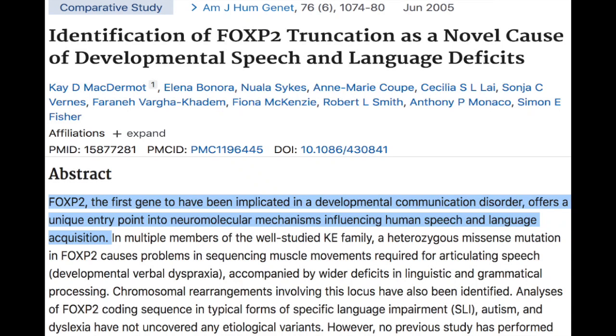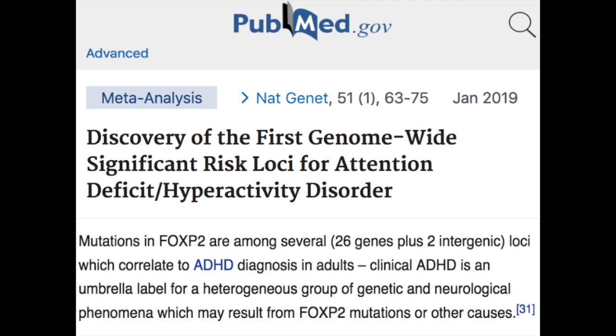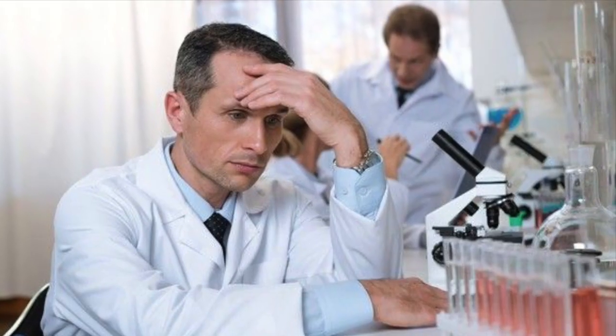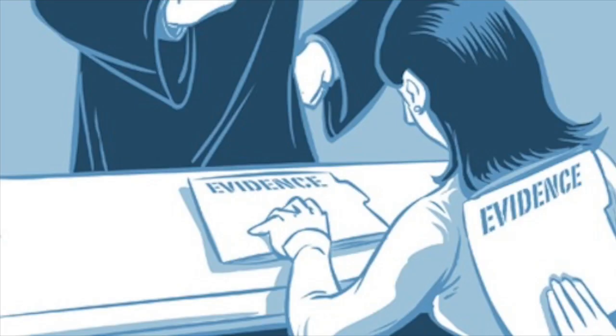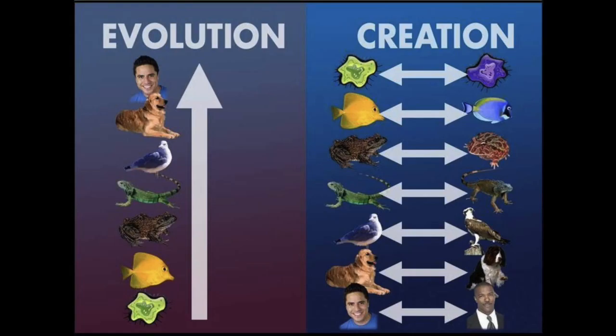They did notice, however, that harmful mutations, even in just one copy of the FOXP2 gene, had major implications such as severe motor speech disorder or differences in cognitive and generalized motor skills, while a mutation in both copies caused major brain and lung developmental issues. So while no benefit was seen by altering or activating these in primates, harm was seen by deactivating these genes. Looks like things are the way they are for a reason.